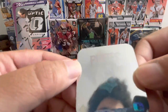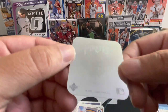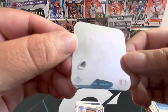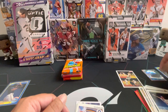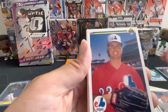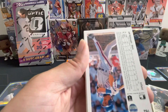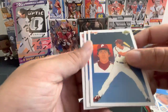Pirates. Okay. That's cool. We got the Pittsburgh Pirates. Get myself out the frame so I can show it off better. It's hard to see, but there we go. Pretty cool. I'll put that over here with the other card that we got earlier. And let's go through this. Bill Wegman, Zane Smith, Mackie Sasser, Jeff McKnight. This is a cool one too.